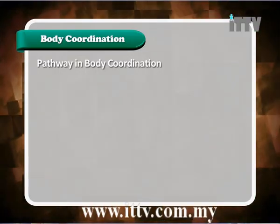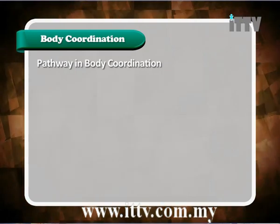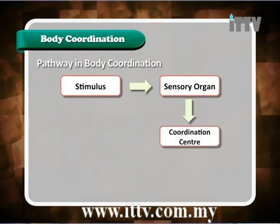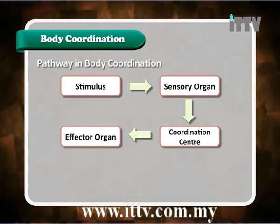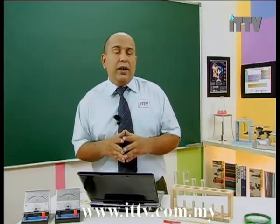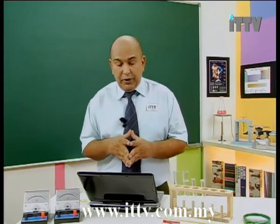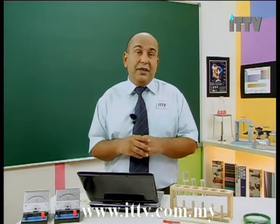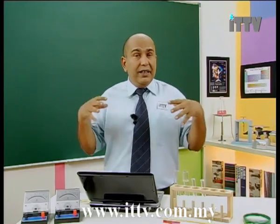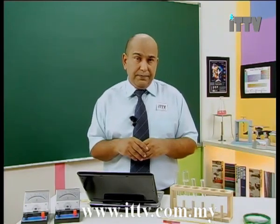Pathway in body coordination. Stimulus, sensory organ, coordination center, effector organ, response. This is the main pathway in all body coordination in our body. It has to start with a stimulus from outside the body. The stimulus will be detected by a sensory organ.